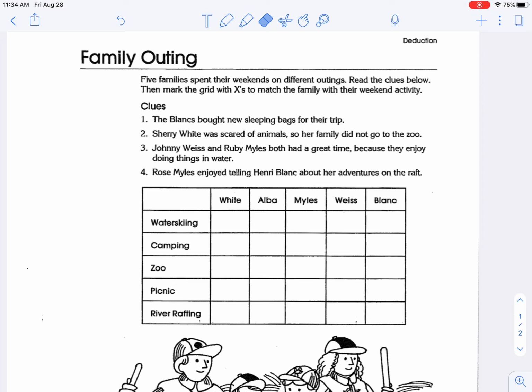So it starts up on top here with 5 families spent their weekends on different outings. And it says, read the clues below. So I'm going to get rid of the next portion here. When I do these, I like to just have X's represent things that they're not, and circles represent things that they are. And you can use really whatever symbols you want, but you have to have something to represent no's and something to represent yeses. And when you're done, this entire grid should be filled in.